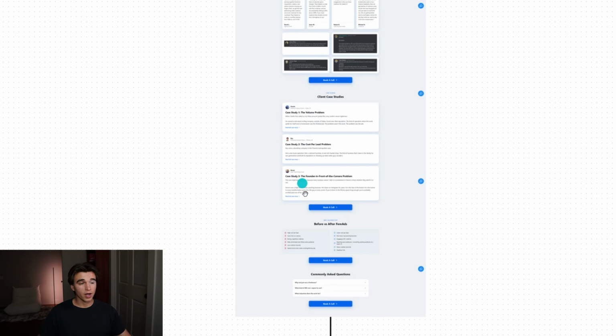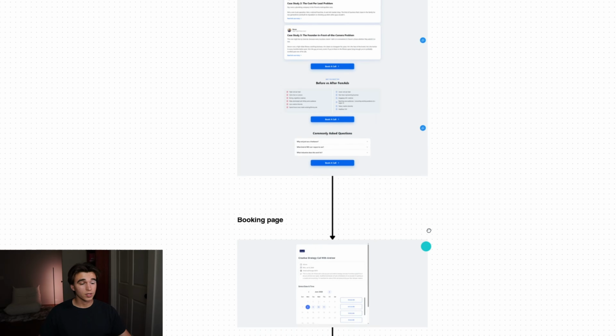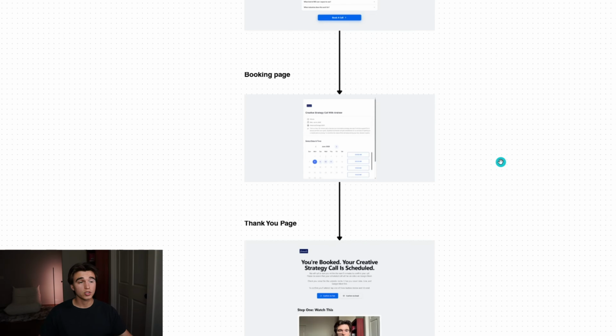And then we go directly into our case studies after that, where people can get warmed up even further by reading a long form text case study that goes over a couple of different problems that our typical client runs into. And it really gets people on board and bought into our process. And underneath that, we just give a little before and after. We list some commonly asked questions, and then we send them directly to our call booking page once they click any of those book a call widgets.